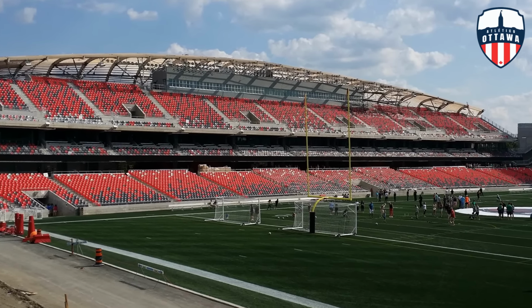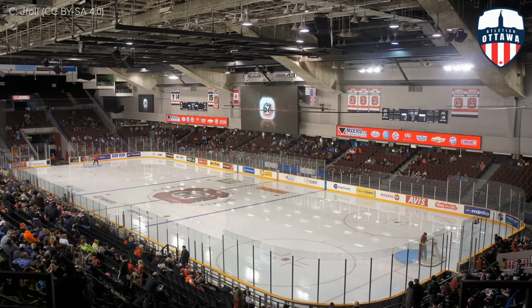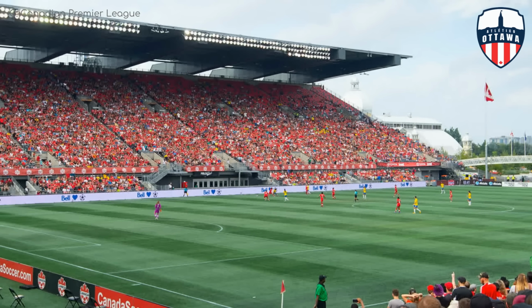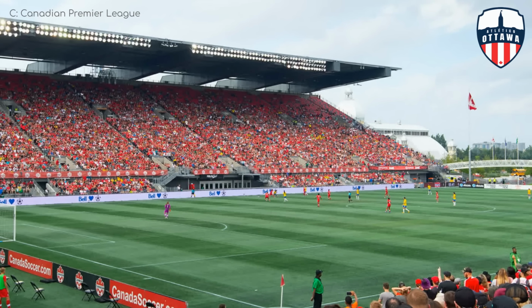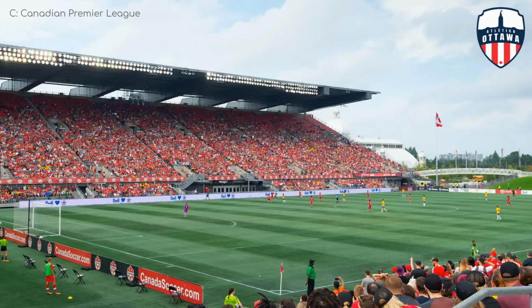Oh, and I have to mention that the northern stand does actually have a hockey arena underneath it. That does seem odd, but it's simply there to comply with the Canadian law, which stipulates that every Canadian citizen must be within a quarter-mile radius of a hockey rink at all times.